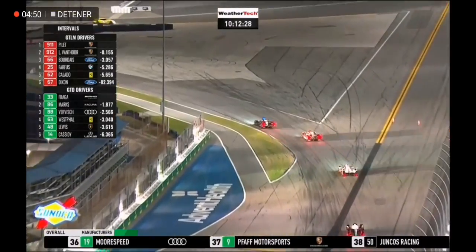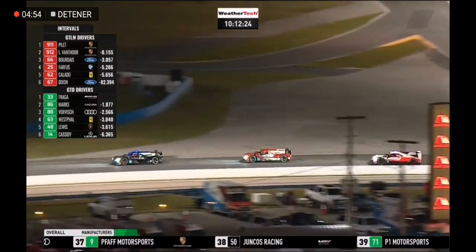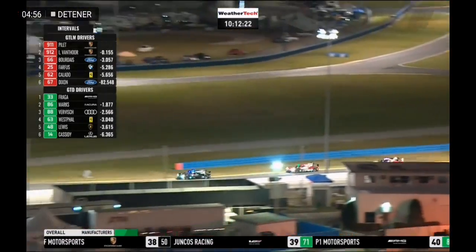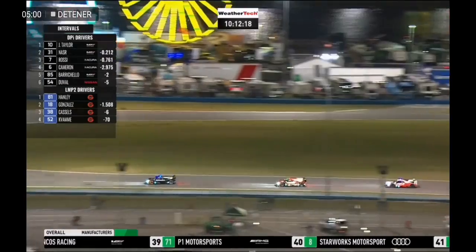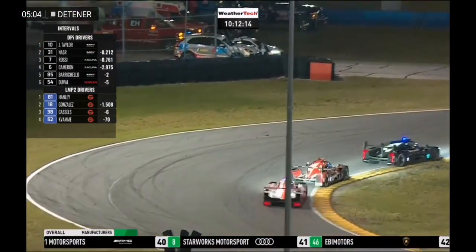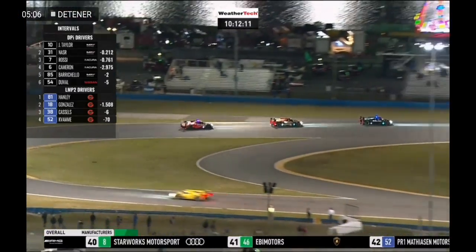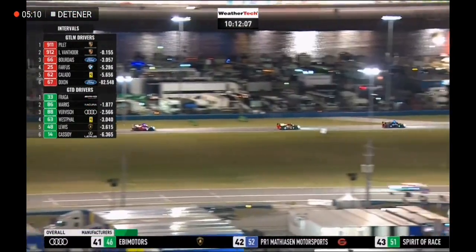He's certainly close enough to attempt another overtake, this time at turn 1. So the black car is the Konica Minolta entered Cadillac of Jordan Taylor. The red and white machine is Felipe Nasser, and only half a second back, well, it's much, much less than that now, is Alexander Rossi in the first of the Acuras. So 3 cars together for the lead of the race.